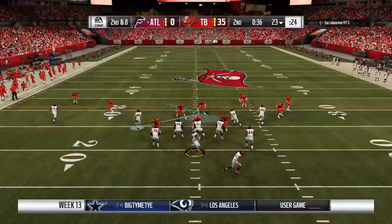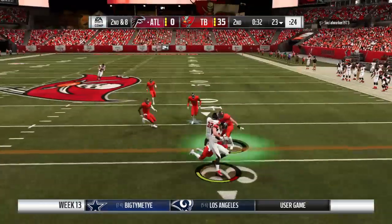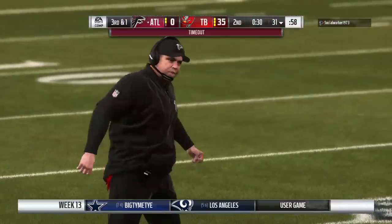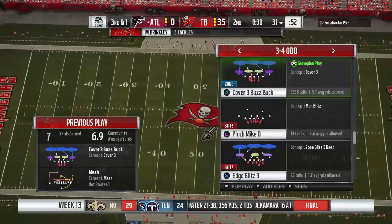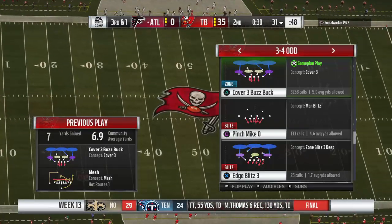Gun! They'll set up to throw. It's a short one here, complete to the tight end. And they'll take him down at the 31-yard line. And now prior to this 3rd and 1, we're going to get a timeout here as they get it right at the 32nd mark of this first half.